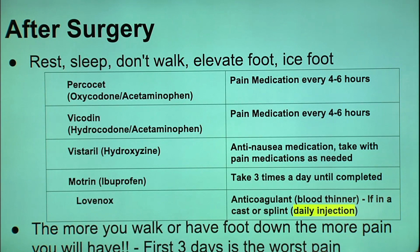But the main key is that the more you walk or the more you have your foot down, the more pain you will have. And I always kind of keep it simple for my patients. The first 3 days after a foot surgery tends to be the worst. So you're going to have to take more of the medication for that treatment.